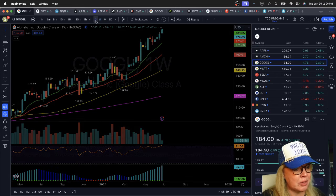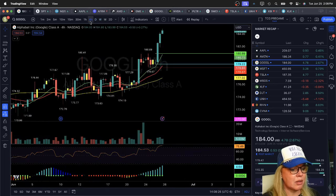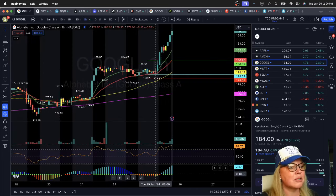Google was my queen of the mountain trade, looking at this daily squeeze, looking at the curved EMAs, 4-hour squeeze. Look at this. Look at this high compression squeeze. We talked about this in pre-market. We talked about this in open house.